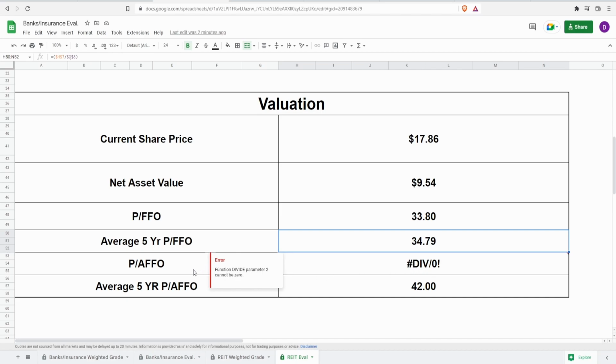And on top of that, if we do the same thing with the AFFO, obviously we don't really have a current AFFO, it's at 0, can't really do anything about that. But if we take a look at the average AFFO and do the price divided by the average AFFO, we can see that it is at 42.00. And again, the current one, it is at 33.8. Basically telling us that because it's below the 5-year average one, it might be a pretty decent buy even then, right? Because again, AFFO is a more accurate representation of what the price actually should be.